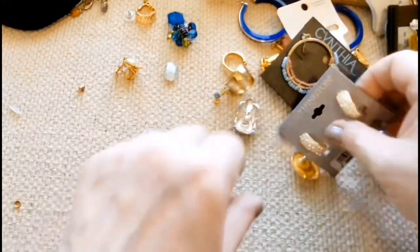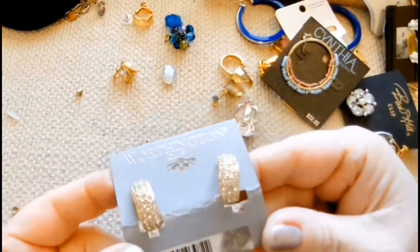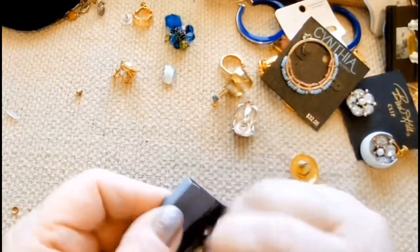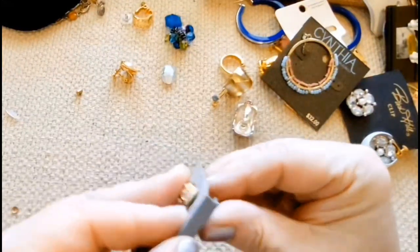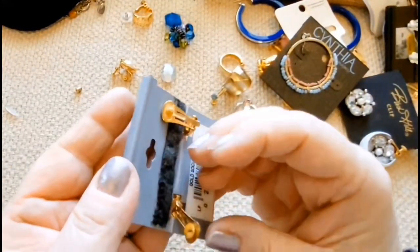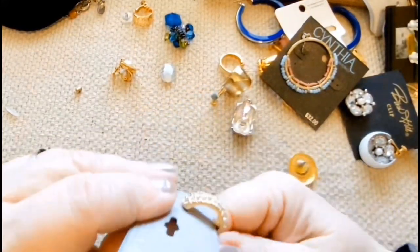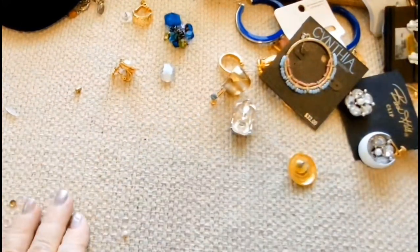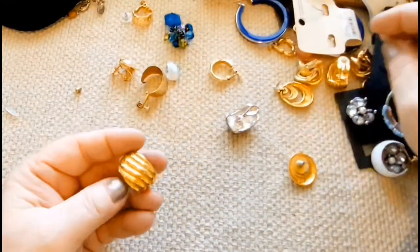Just give me the timestamp and the quoted price. Worthington clip on little rhinestones gold tone. The backs look a little, I don't know, is that comfortable, this little, they work. We'll do $2 on the Worthington half hoop curve gold tone, $2. Let's do a couple more before we close it out for now for this video.